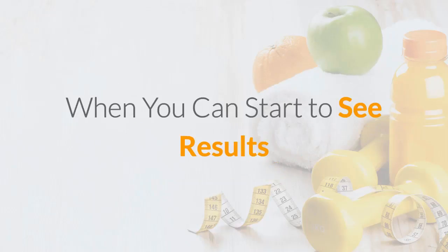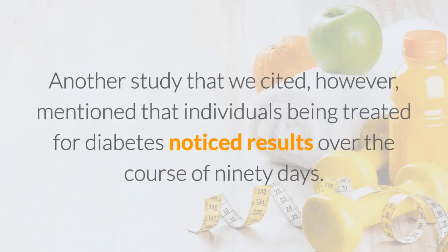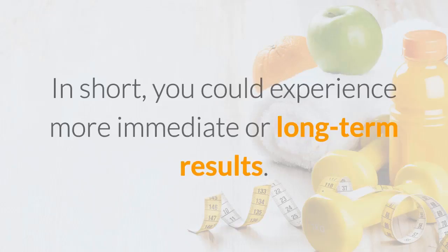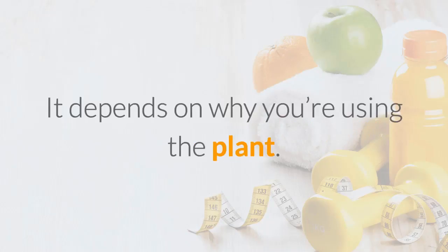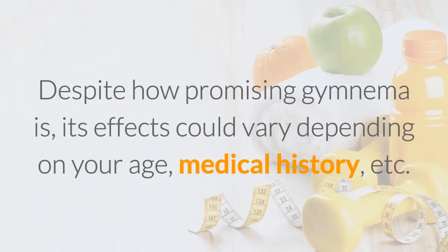When can you start to see results? We mentioned a study earlier that reveals fast results with individuals eating less at meals after taking Gymnema extracts just 1 hour earlier. Another study we cited, however, mentioned that individuals being treated for diabetes noticed results over a course of 90 days. The study's authors also concluded by suggesting that Gymnema could effectively prevent diabetic complications in the long run. In short, you could experience more immediate or long-term results. It depends on why you're using the plant. As a rule of thumb, it's always best to consult with your doctor about using a new natural supplement. Despite how promising Gymnema is, its effects could vary depending on your age, medical history, etc.